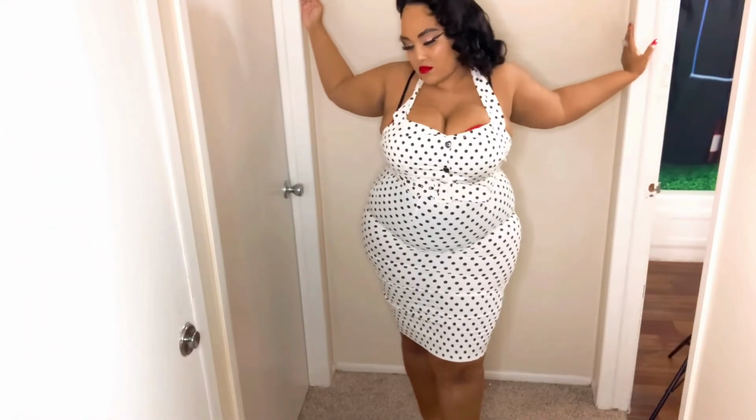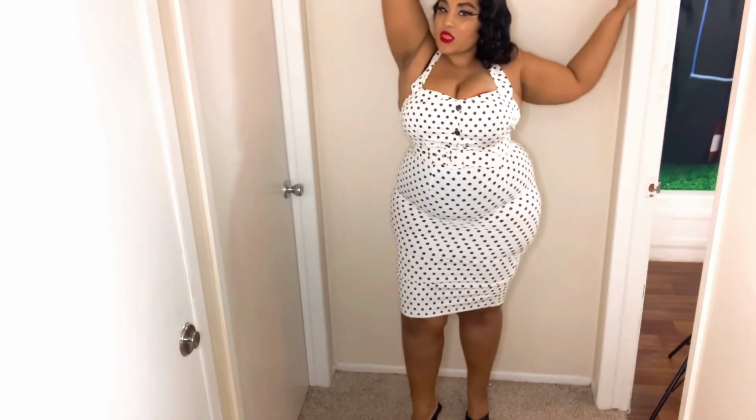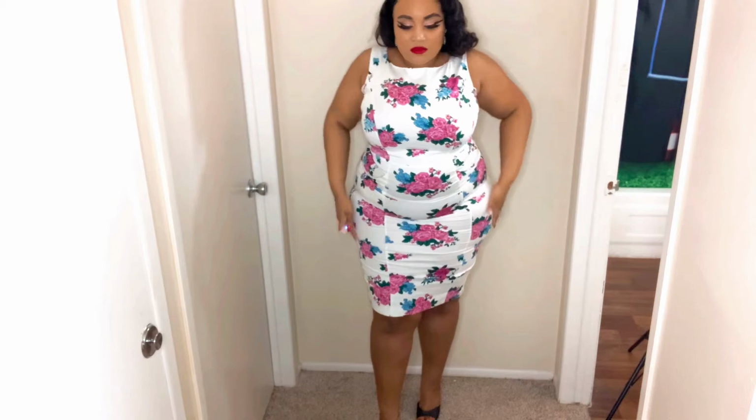Next is the same dress but in polka dots. Now, dolls, you can never have too many polka dots. This time the buttons are black, heart-shaped, polka dot dress, halter with a thick belt. The belt is really sturdy. I do love the material though. I will say though, the belt is a different material than the dress, but I do like how the dress fits. Now, dolls, this dress was tight to put on. I will say it is stretchy and has a lot of give though.